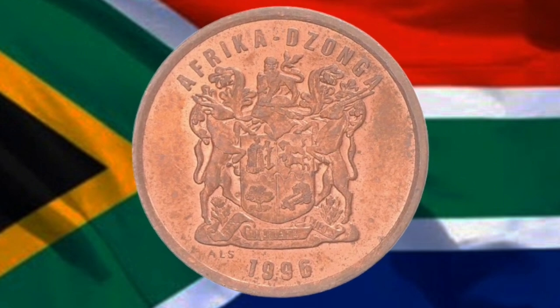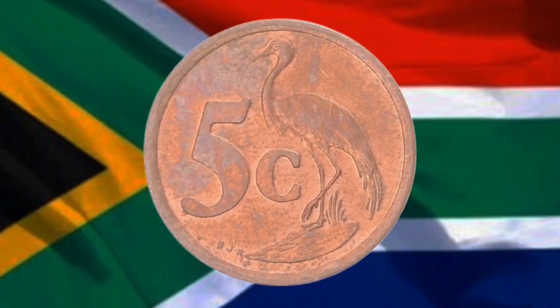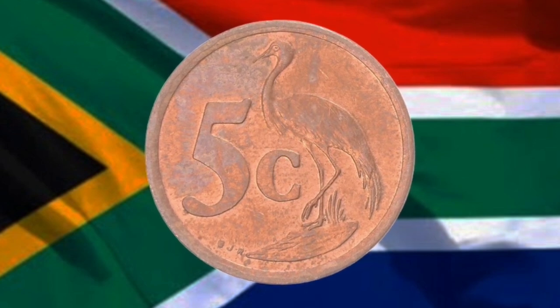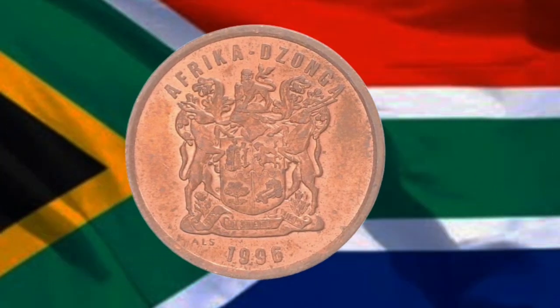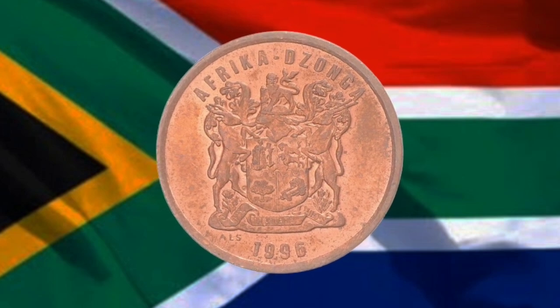To determine if your 5-cent coin is valuable, start by examining it under good lighting. Look for sharp details, no scratches, a clear image of the blue crane, and a clean strike. If you see anything unusual, such as a double date, missing elements, or an odd surface texture, it might be worth having the coin graded by a professional.